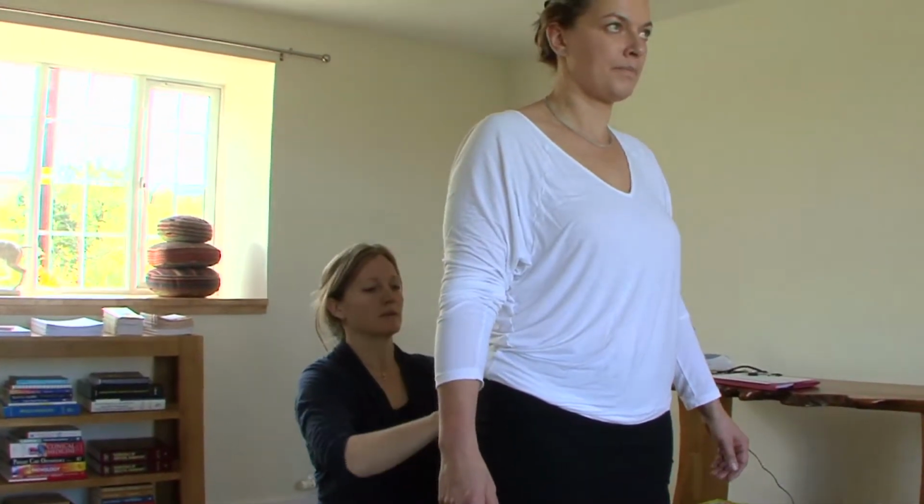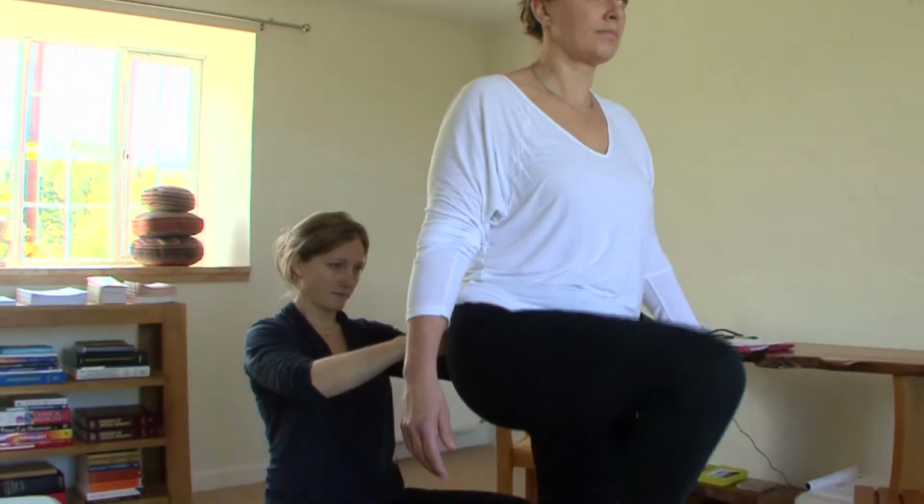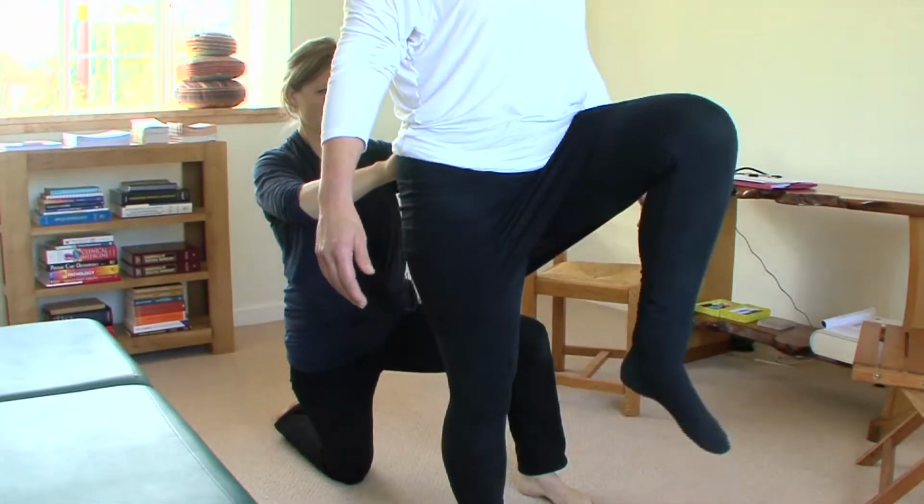Reaction times can be very quick. If we free up something that was the one thing in the way, then there will be an immediate change and the patient will be aware of something changing immediately.